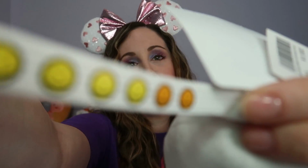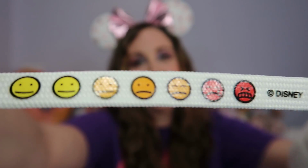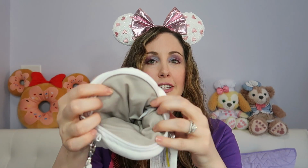Oh, I wish my zoom would work better. There we go. So now you can see it has all the health smiley and sick faces on there. I thought that was a really cute detail. Oh, hello again. But yeah, this one does have the card holder in the back. Since this one has a wider head, you could possibly fit something larger in there. If you had a fairly small phone, you could probably fit it in here.